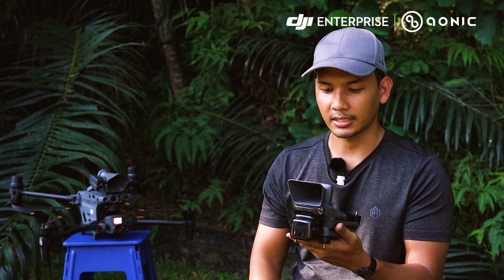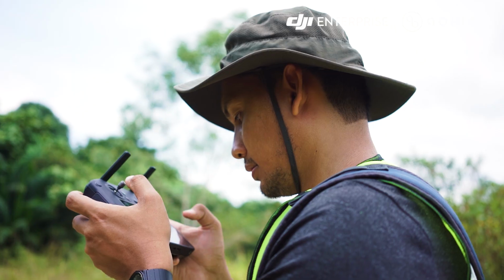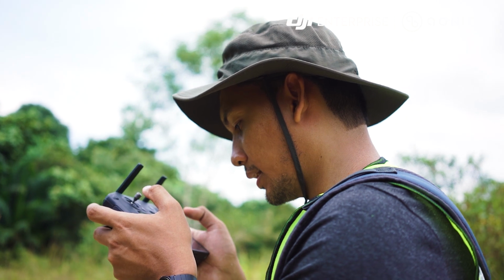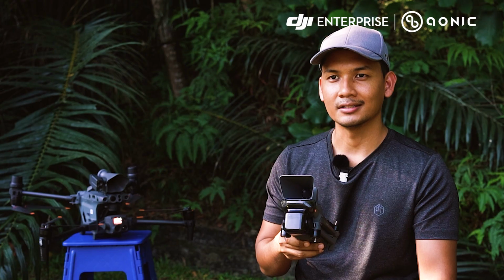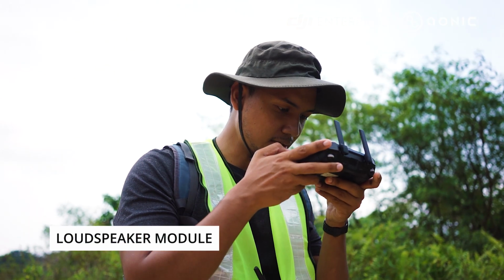So the pilot can communicate through their remote controller to make an announcement or get the attention of the subject, telling them that the team has been mobilized to rescue them.